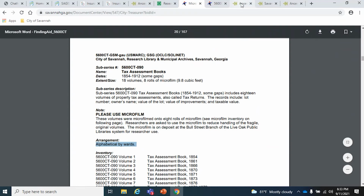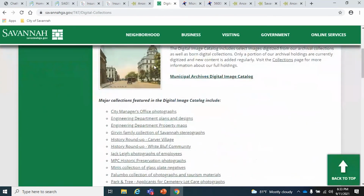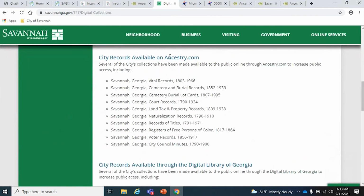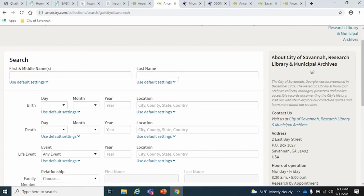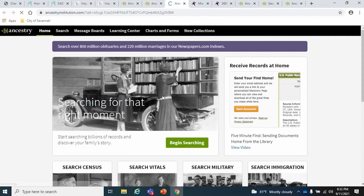So I'm going to go over here. If you want to go on Ancestry to just our collections, go to the digital collections page, scroll down, records available on Ancestry. This link right here will take you to a portal that is only our collections. You put in John Smith here and it will only search within the things that we have on Ancestry. If you scroll down, these are the categories that our records fall into. So I'm going to go to the land, tax, and property records.